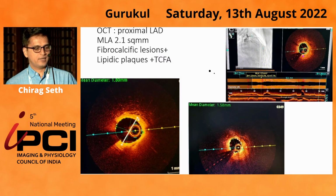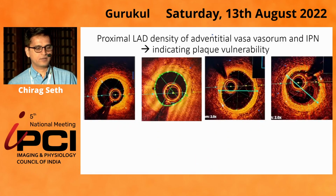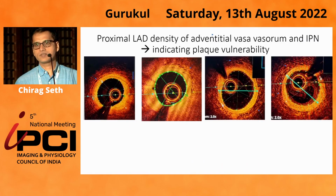So OCT had shown that the LAD between D1 and D2 had areas around 2.1 millimeter square. There were fibrocalcific lesions, lipidic plaques, and then there were thin cap fibroatheromas as well. And apart from this, we saw significantly dense adventitial vasa vasorum and intraplaque neovascularization, which are also surrogate markers to say about plaque vulnerability, because more vascularity brings in more inflammatory cells, and in the event of intraplaque hemorrhage, it can lead to plaque rupture.